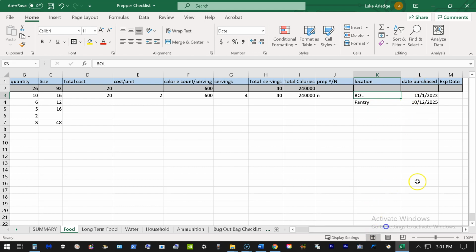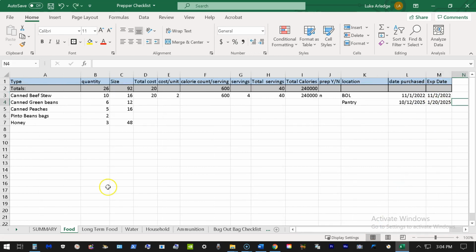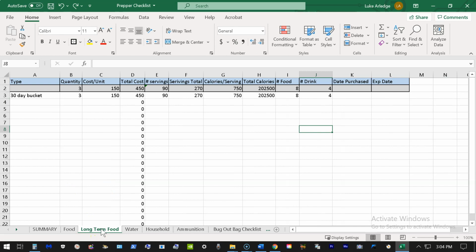Then 2 other important aspects are the date purchased and the expiration date. The next is long-term food, and this is broken down basically the same way. Now, what you're going to see here is a bunch of zeros because I've set formulas in here that will multiply the quantity times the cost per unit and give you the approximate cost that you've got. You can actually do away with that formula if you just want to input your total cost. That's completely up to you.